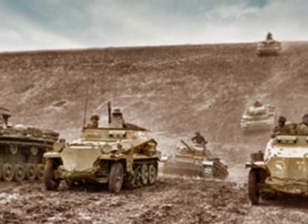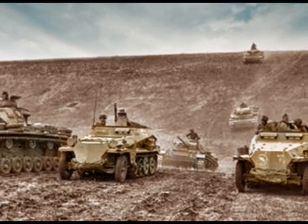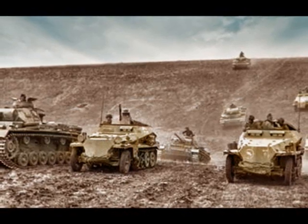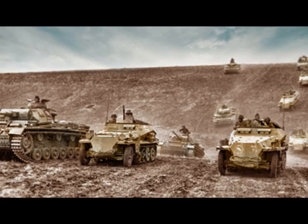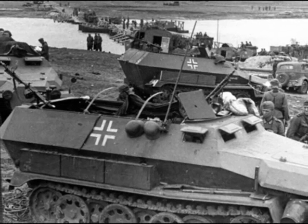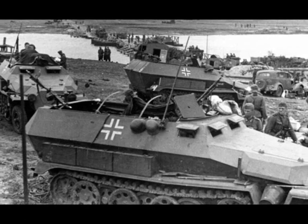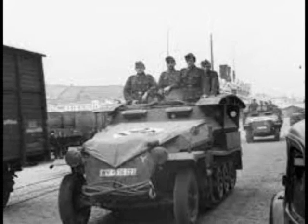A German panzer division attacked in ad hoc combined arms formations, which was called Kampfgruppe or battle group. A typical German Kampfgruppe consisted of 1 or 2 tank battalions, 1 Panzer Grenadier, so mechanized infantry battalion, 1 artillery battalion, and 1 pioneer, so engineer company. This company was responsible to help the other formations to get across the anti-tank ditch.